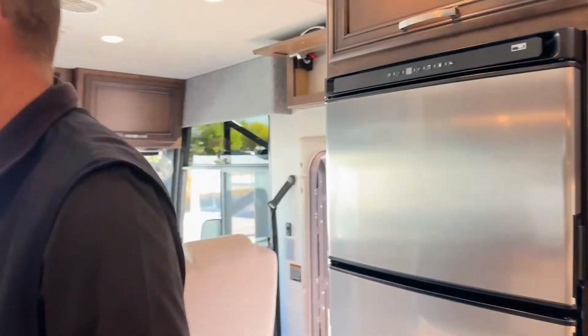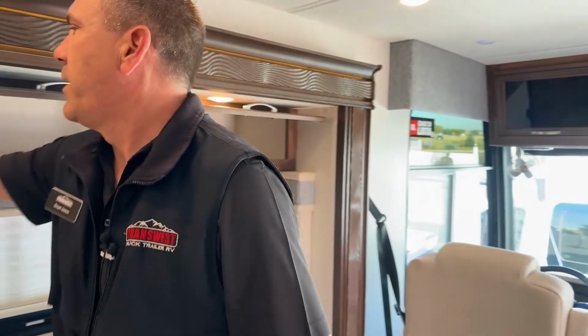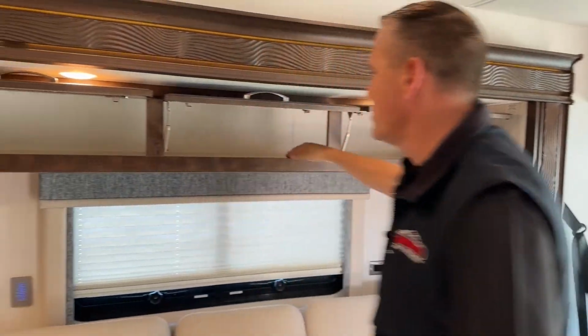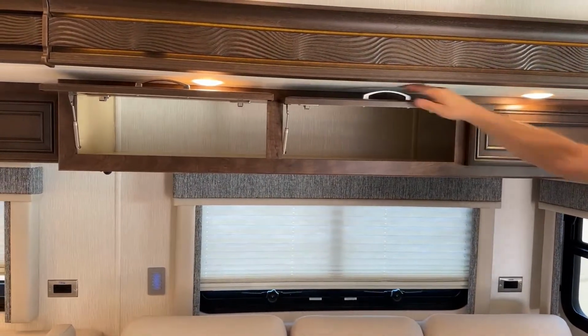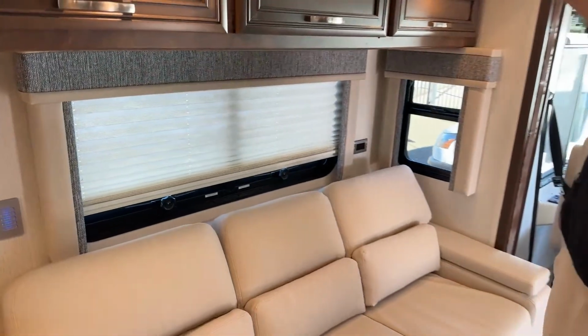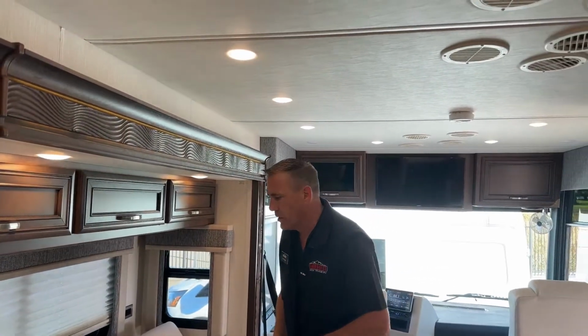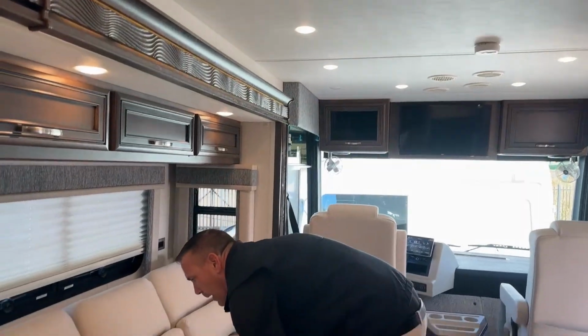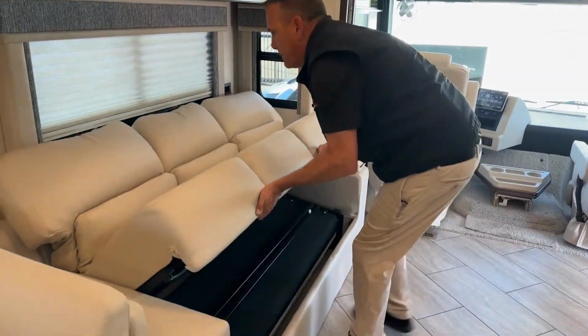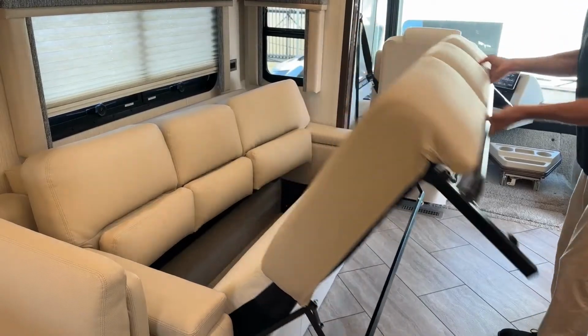And then over here we've got a sleeper sofa with another cabinet that doesn't have any partitions for longer items. One thing I also mentioned, we do have a soft ceiling in this guy. It's going to be really nice and quiet going down the road with our Newmar walls, our great insulation. Let's go this way. We do have our bed here.